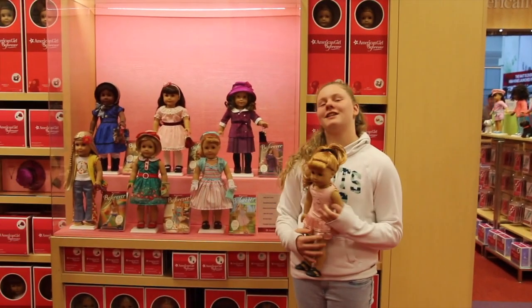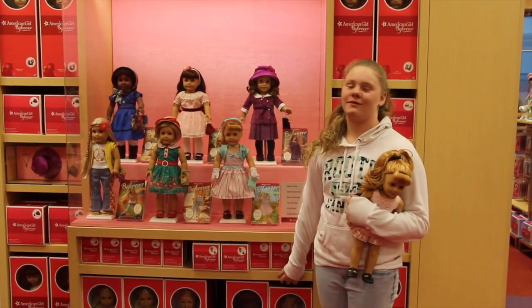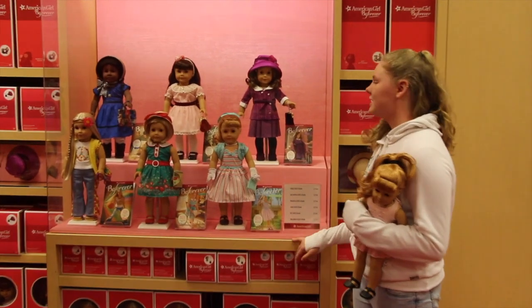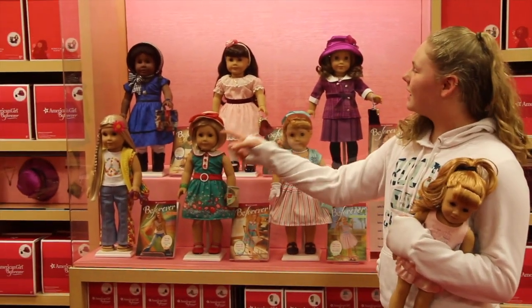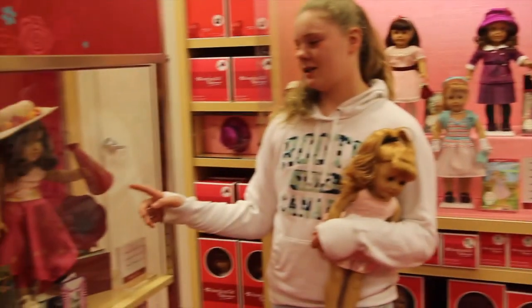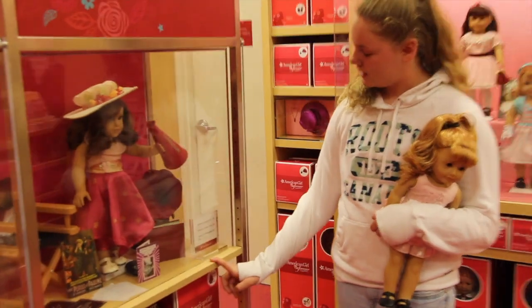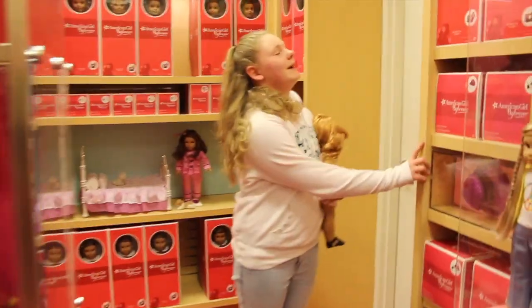Hey guys, it's Jordan and we're here at the American Girl store in Toronto. So right now I'm in the Be Forever area. And so these are our Be Forever dolls. They have Mary Ellen, Kit, Julie, Addie, Samantha, and Rebecca. And over here we have Rebecca's director set. And then some accessories for Rebecca.